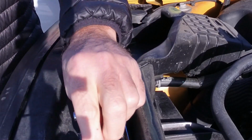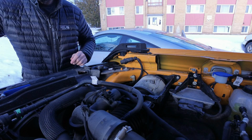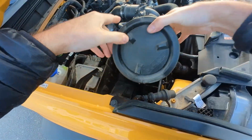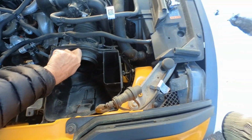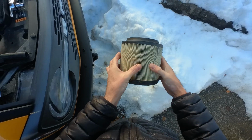Now carefully remove the housing cover. Inspect the filter area for loose debris before removing the filter element. The filter itself doesn't use a hose clamp, so pry it up on the fender side and lift it free. Once the filter is removed, inspect the inlet for any other debris or dirt. The visible condition of your filter will vary. I always like to take a look at mine for any rips or tears.